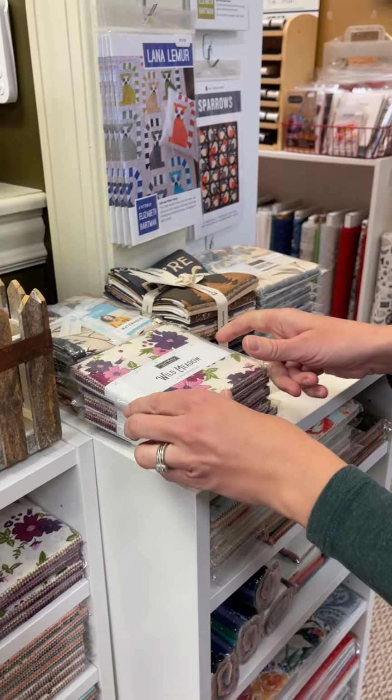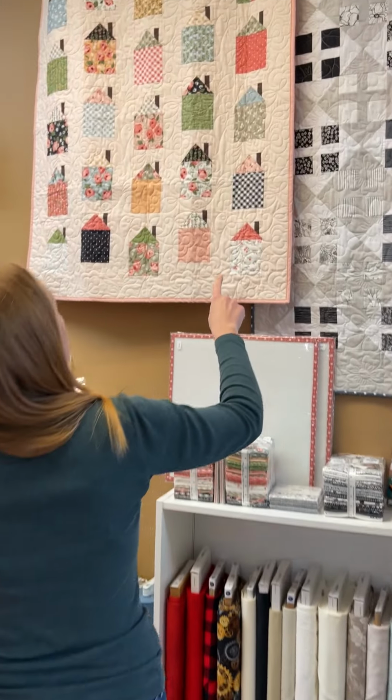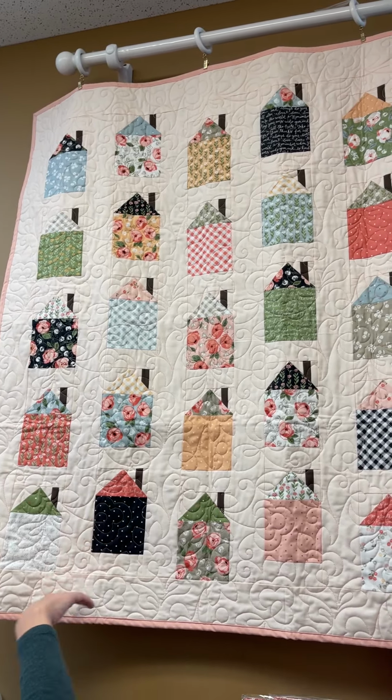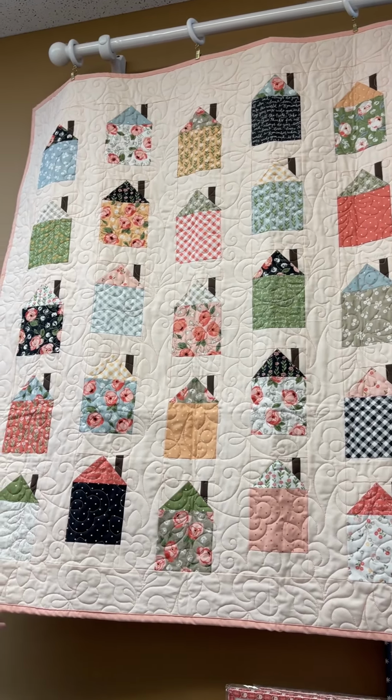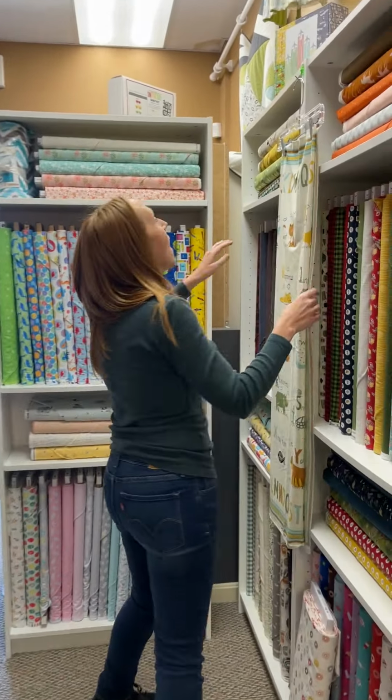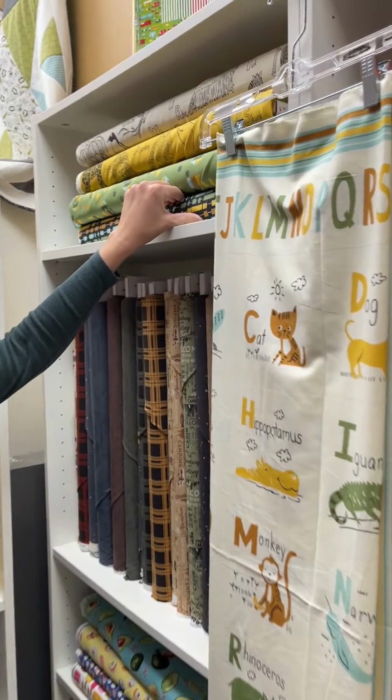This is Sweet Fire Road. This is our Lella Boutique Country Rose sample. So this uses a charm pack, and it's out of the one charm pack book. Super cute cottages. Then we have a Moda line with our, oh, what's this one called?